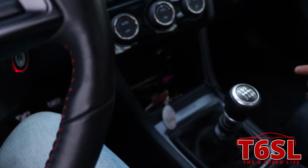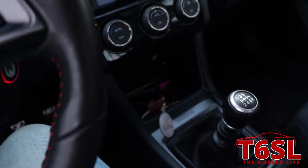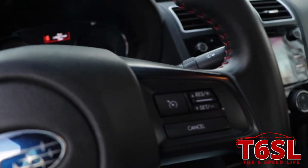It could use a short throw shifter. I am definitely probably gonna get the Bomba, I believe it is. It's like 180 bucks. I wish it did have the keyless entry, etc., but that's for the limited.